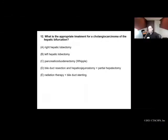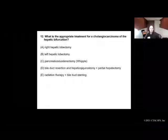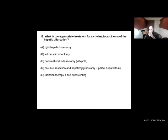All right. What is the appropriate treatment for cholangiocarcinoma of the hepatic bifurcation? So a Klatskin or perihilar. So hepatic adenomas, rarely you can see some central necrosis that can mimic a scar, but they do not have that classic T1 dark, T2 bright central scar. What is the appropriate treatment for cholangiocarcinoma of the hepatic bifurcation, a perihilar or Klatskin tumor? Right hepatic lobectomy, left hepatic lobectomy, Whipple procedure, bile duct resection and partial hepatectomy, radiation therapy, bile duct stenting.